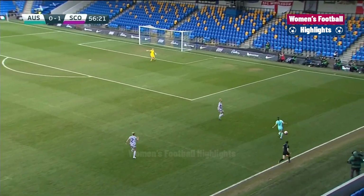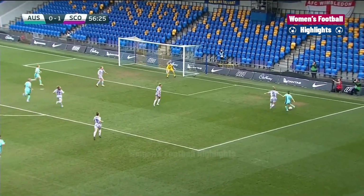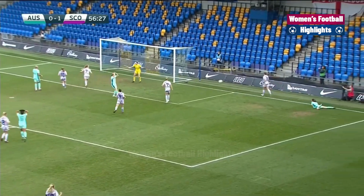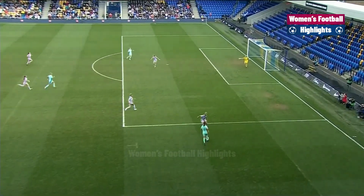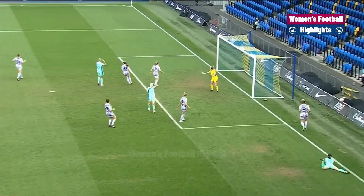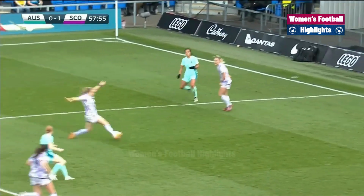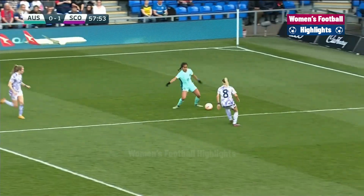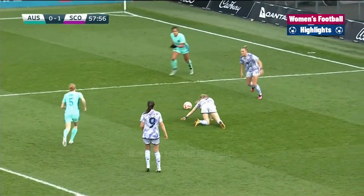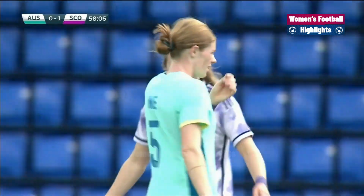And now we race straight up the other end again, because the Matildas have decided it's time to step on the accelerator. Raso with a great cutback for Vine. Well, the chances are really starting to stack up now. Fowler. Oh, she hit it. Gorry is the latest to try her luck from distance.